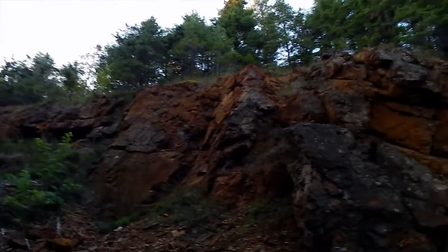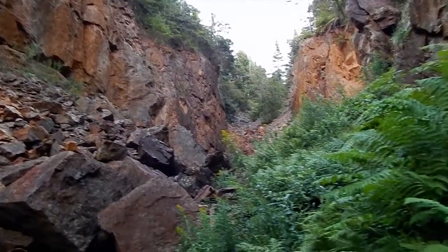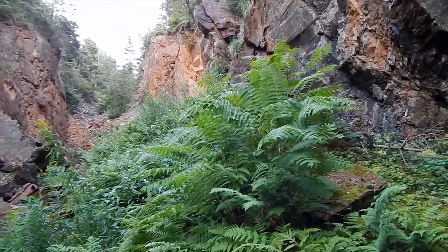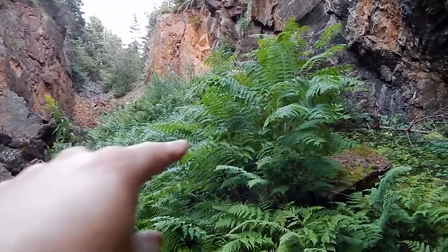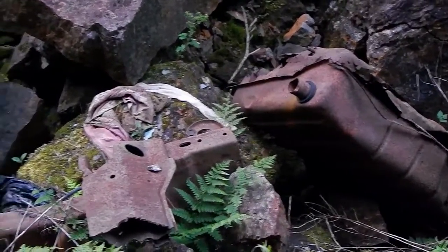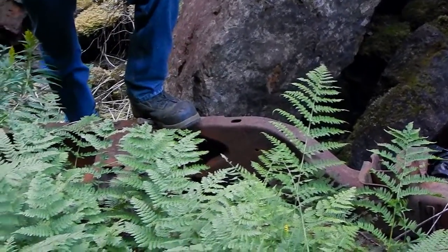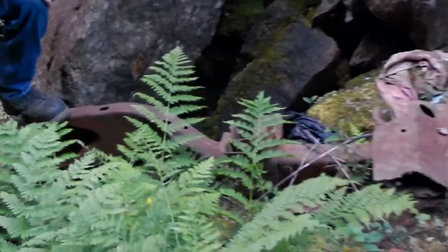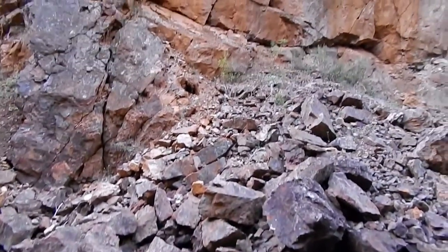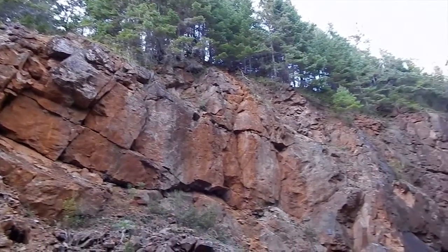Piece of a car frame. Yeah, there's some other auto parts over here too. Start our own auto supply store. Welcome to Jurassic Park. Looks very Jurassic Park-y right there. Doesn't it? I'd say, I don't know what it is. I think it's a truck frame. Cut up. They probably just heaved it off the cliff from up there. Yeah, well, that's a gas tank.